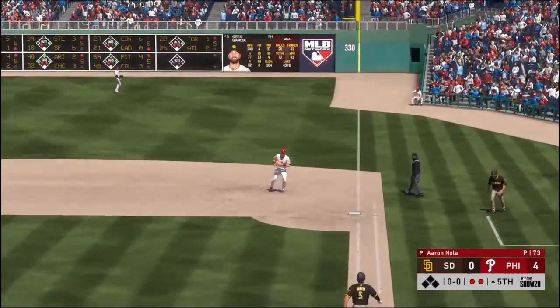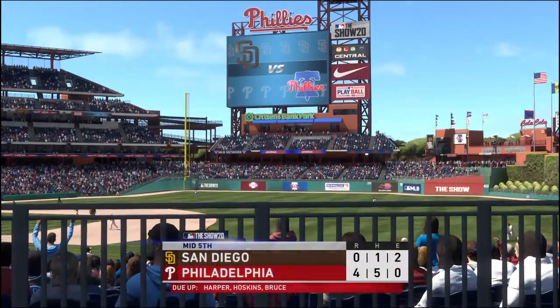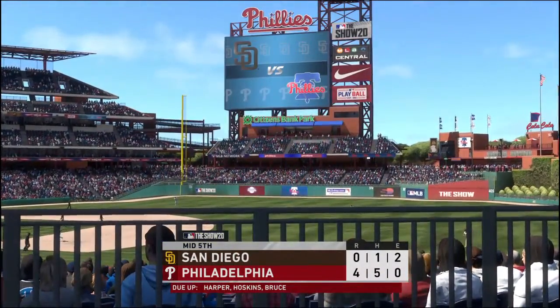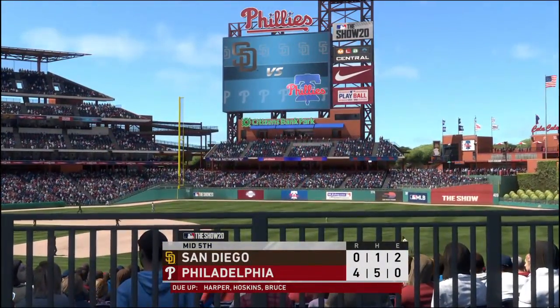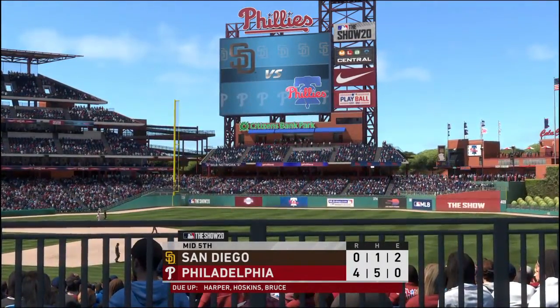And a little self-preservation down at first as he pulls that one in to end the inning. So put another 0 on the board as they've been held scoreless through 5. Home half of the 5th coming up. Phillies on top 4-0.